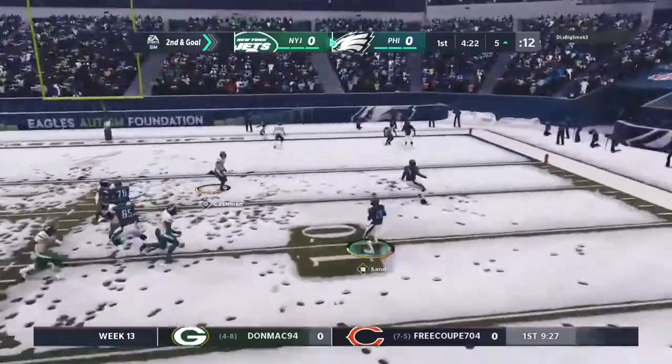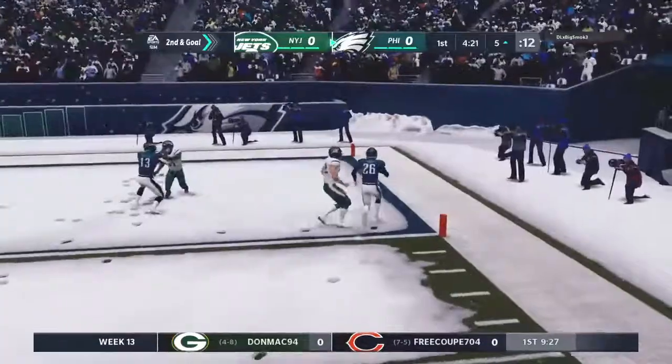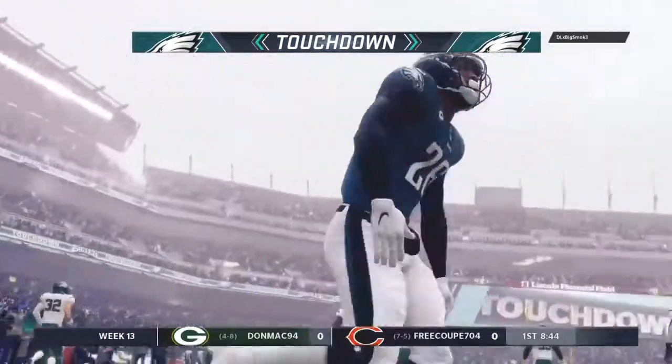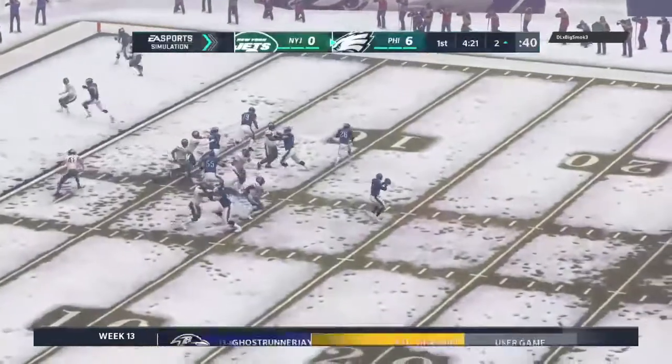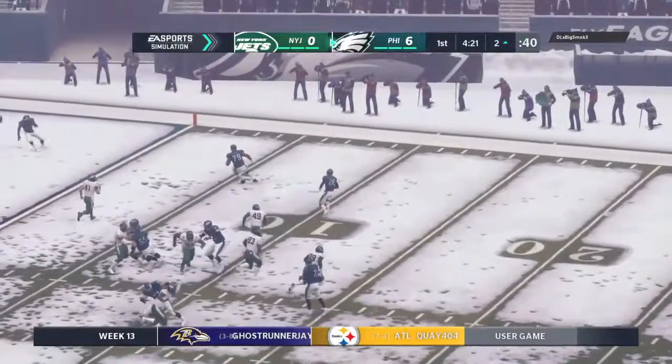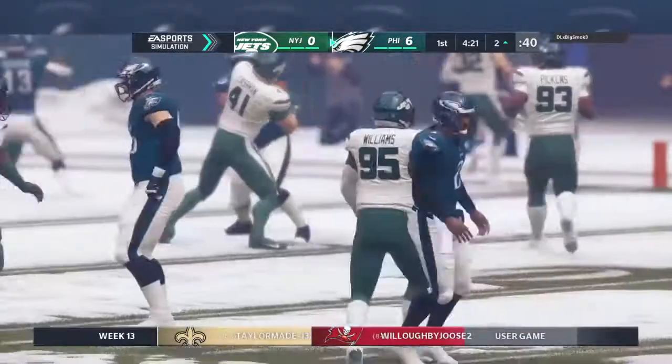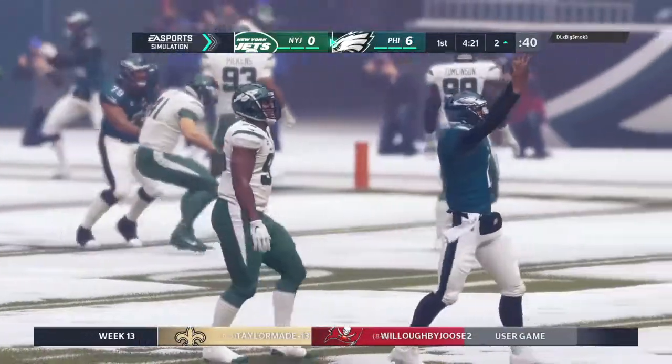2nd down, here's Jalen Hurts. Oh, it's a screen pass. That's complete, and he is into the end zone. Touchdown, Philadelphia. Miles Sanders, touchdown number 18 on the year. And the Eagles drive right down the field and score on the opening drive.